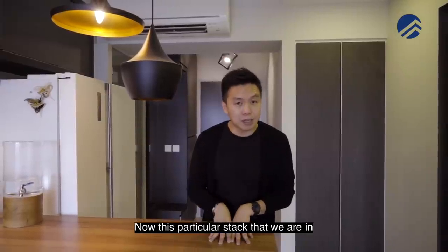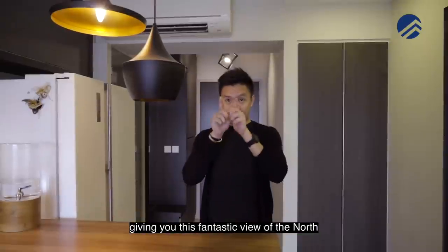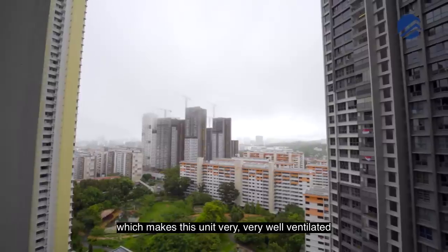Now this particular stack that we are in at 311B, located just right next to the 5-room HDB stack, giving you this fantastic view of the north. And you're gonna see all the nice forestation right at the front, which makes this unit very, very well ventilated.